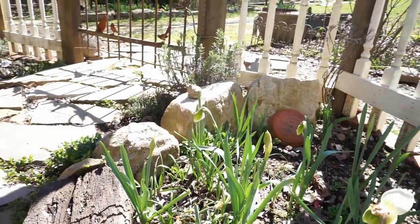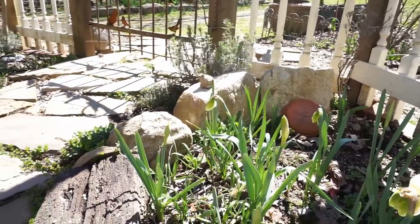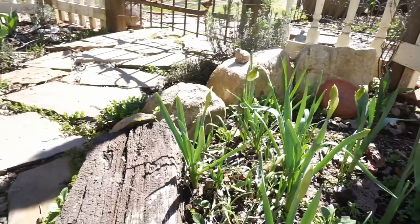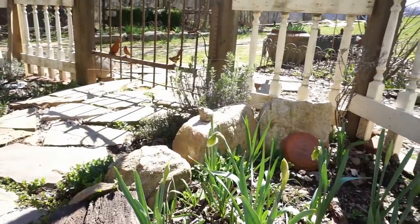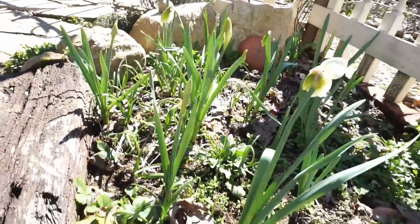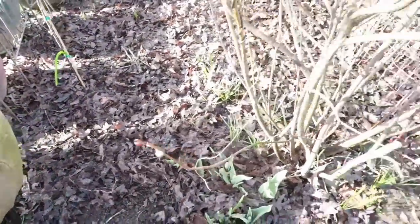That lavender over there, I was really worried about it because it really was one of the things that was affected with all the water that we got. And they don't like that much water. But I think it's going to pull through, and I'm glad because it's right there at the entrance of the potager. So much rain, I know a lot of the bulbs got rotted out.